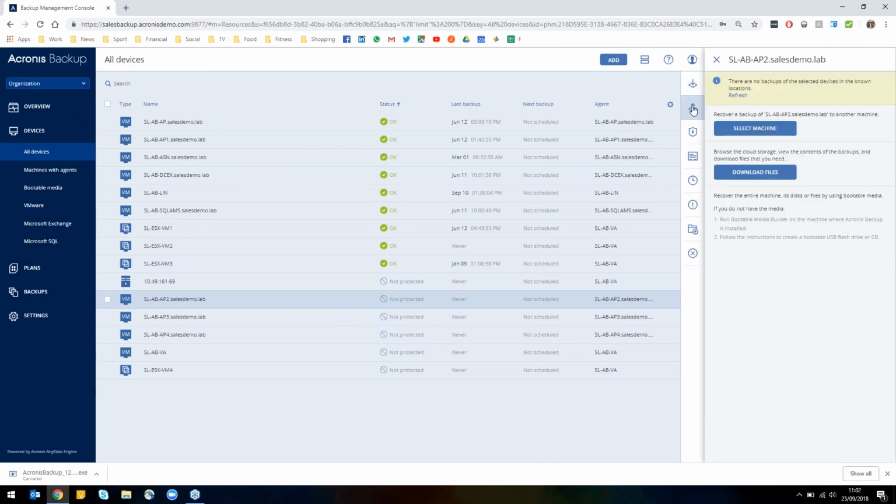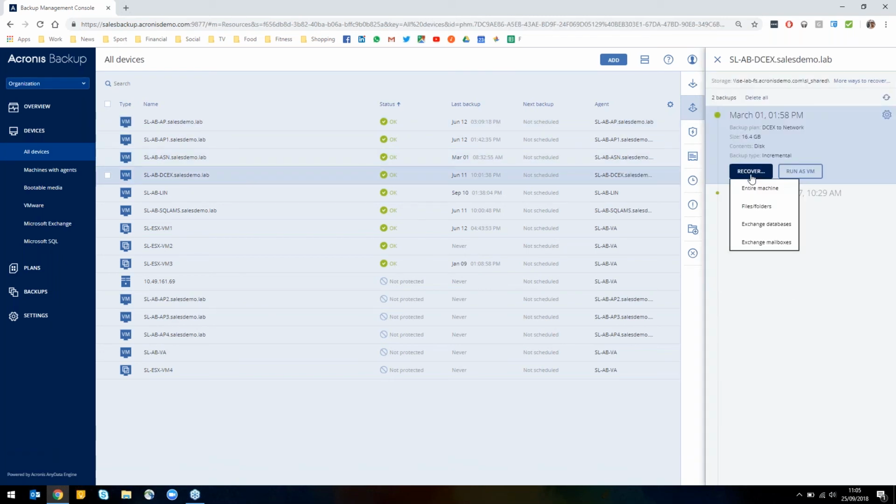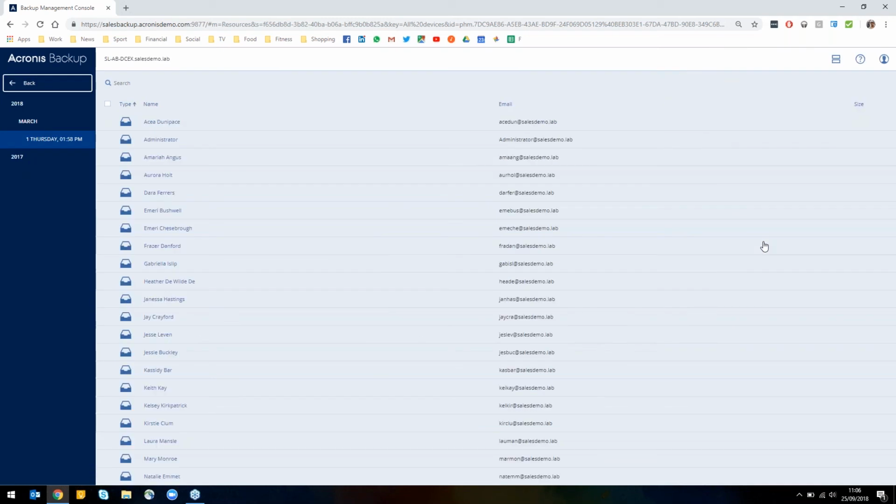So again, looking to do that one doesn't have any backups, so we'll go into there. When we are looking to do a recovery, we've got two options. You can recover entire machine files and folders, which is what we can do on any server. You can go down and drill into that, or you can do the whole of Exchange database or Exchange mailbox. Once you've gone into there, you can see all of your employees.